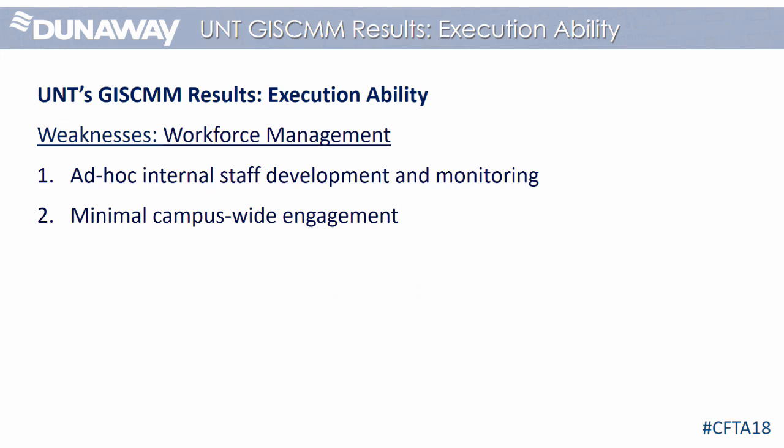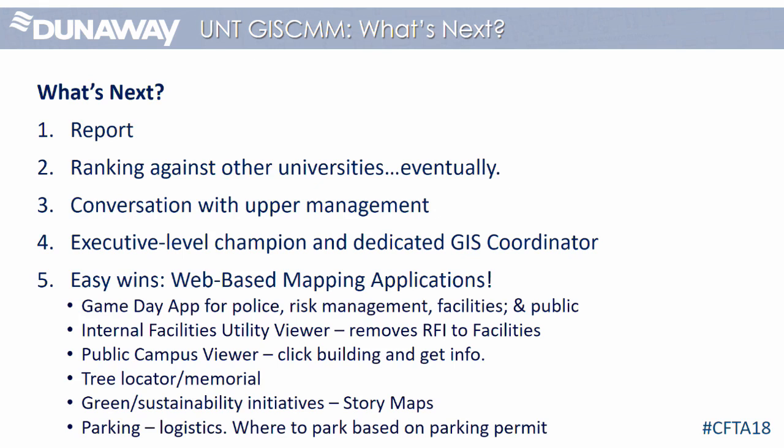Minimal campus-wide engagement. Again, they don't really know we're there. We're trying to get better at that by putting out these infographics and sending out the emails. Hey, we can make maps. We have data about campus. If you need something, come see us. We're more than happy to help. What's next?